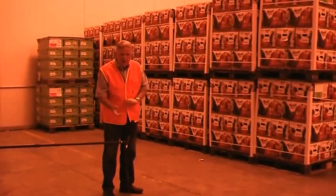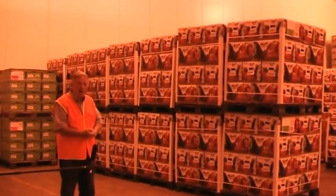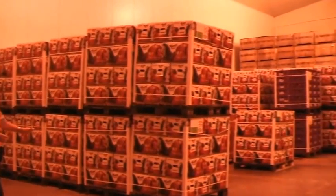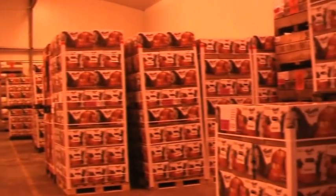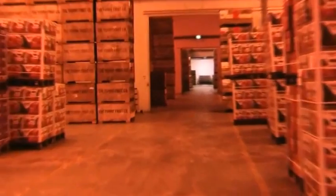So you can see we go to a lot of trouble to keep our fruit refrigerated and stored under optimum conditions for you. And this fruit here has been packed and, prior to being distributed to your stores, it's been re-refrigerated. So this is today's load going by those trucks out to the stores tonight for delivery to you tomorrow.